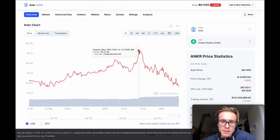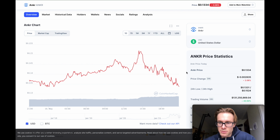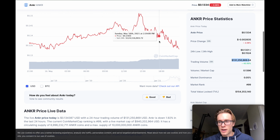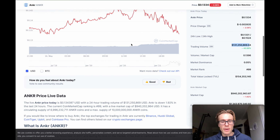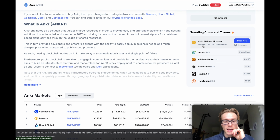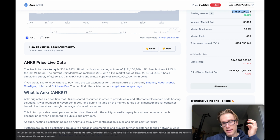It hit all the way high to 15 cents, and now it's at 13.37 cents. As we can see, it's just under a 1 billion market cap, and the trading volume is up by 43% over the past day. So again, I'm really liking ANKR at these levels. I might wait for it to drop to, again, like below 13 cents potentially, and then I may buy some ANKR. I've been talking about buying it, and I think I might have to pull the trigger. I'm just a very cautious investor.